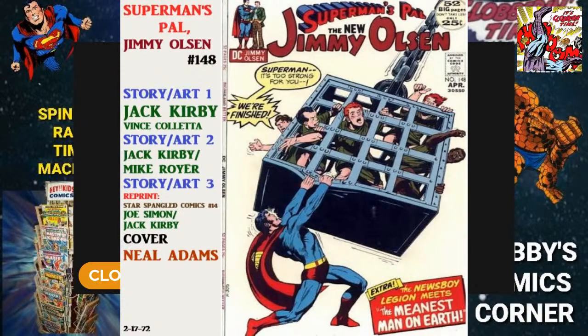And of course, needless to say, it's story and art all the way through for the new stories of this 52-page, big 25-cent comic. Jack Kirby on the story and the art. Vinnie Coletta inking. Sorry about that. It happens, but even Coletta couldn't fully ruin Kirby. But on the second story, you're better off because you have Mike Royer.